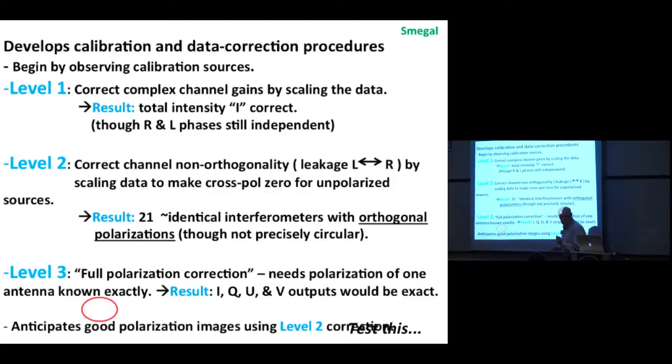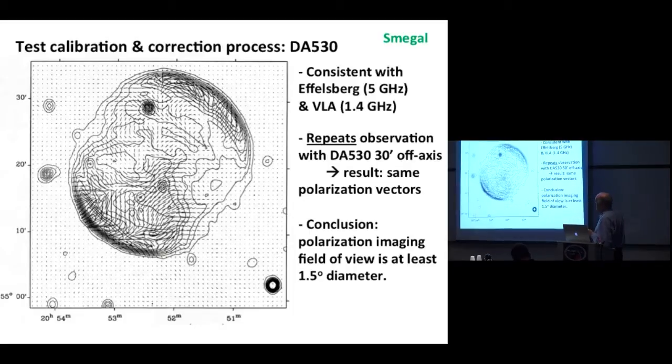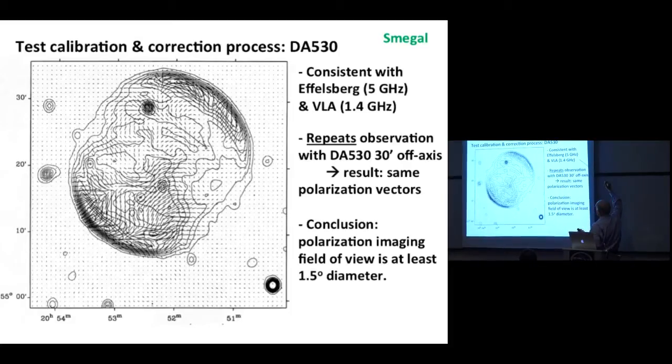Okay, my ellipses are all over the place. Anyway, there's a further stage he could do, but the antenna test range has reflections that are too bad. Whatever. Let's test this idea that he can do level 2 correction. So he does image this DA530. These polarization vectors look very much like what the VLA finds, what Effelsberg finds. Conclusion, it's working. He then makes another observation with this object set off the field of view center by 30 arc minutes. Conclusion, because this thing is 27 or 30 arc minutes wide, the field of view for polarization imaging is at least 1.5 degrees. Great.